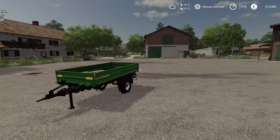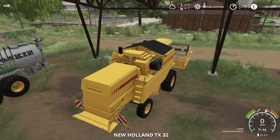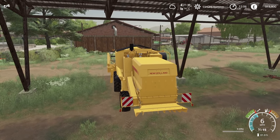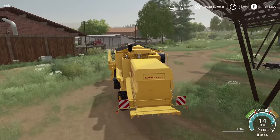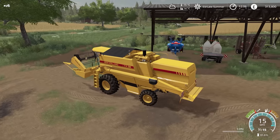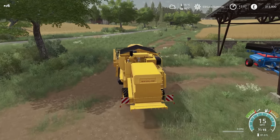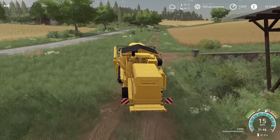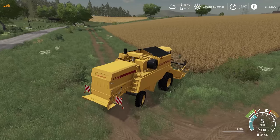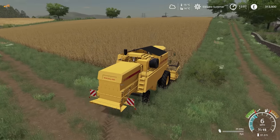But for now, the focus is going to be on harvesting the rye, because the first field is ready. The second field, I'm hoping, is going to be ready tomorrow. I can't say for sure, but we're only actually going to be making flour out of the first field anyway, so the other field is just going to be sold as grain.